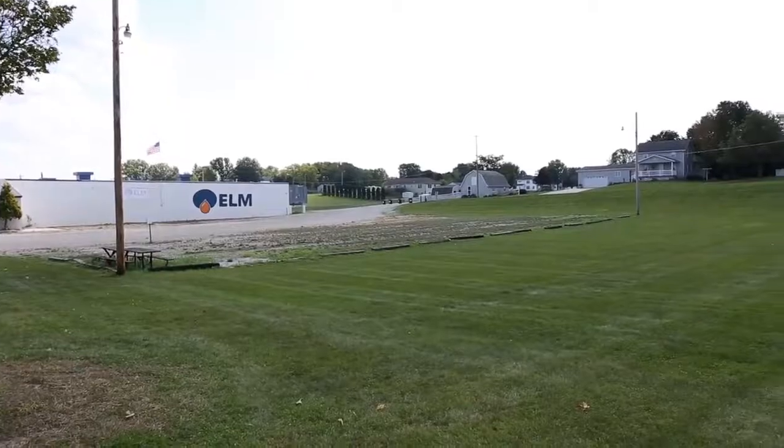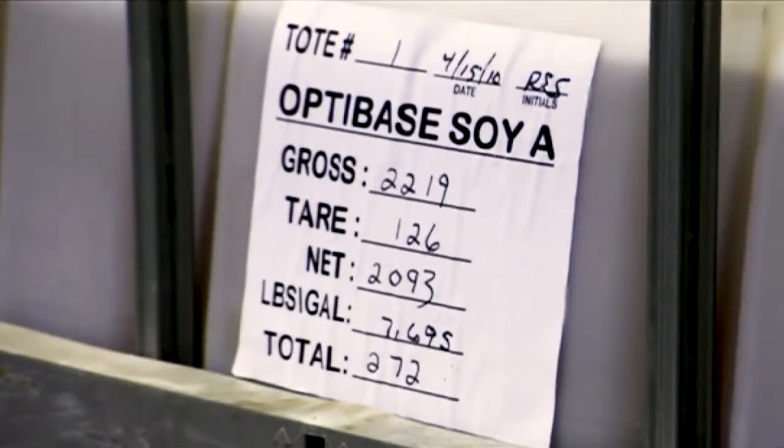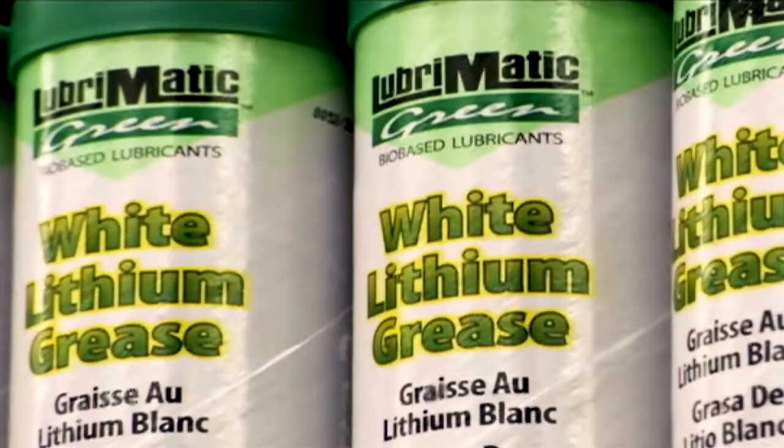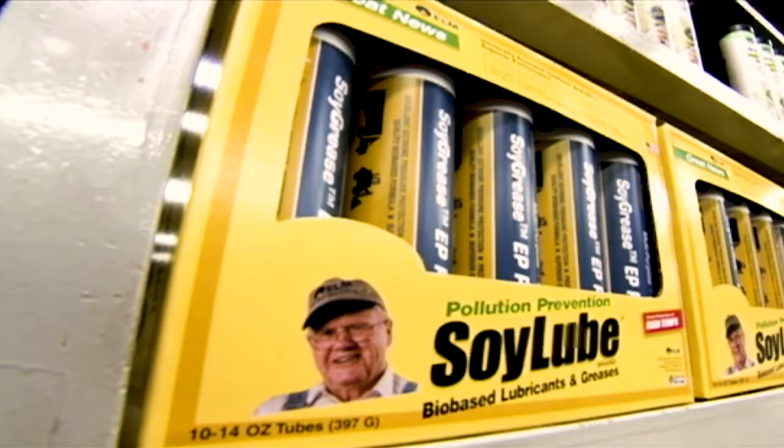Here they make about 2 million pounds of grease every year for all kinds of industrial applications, all from vegetable oils. These products perform equal or better than their petroleum counterparts. And because the price of petroleum has been going up, now the price of these products are actually comparable. Today, every major store carries these products.